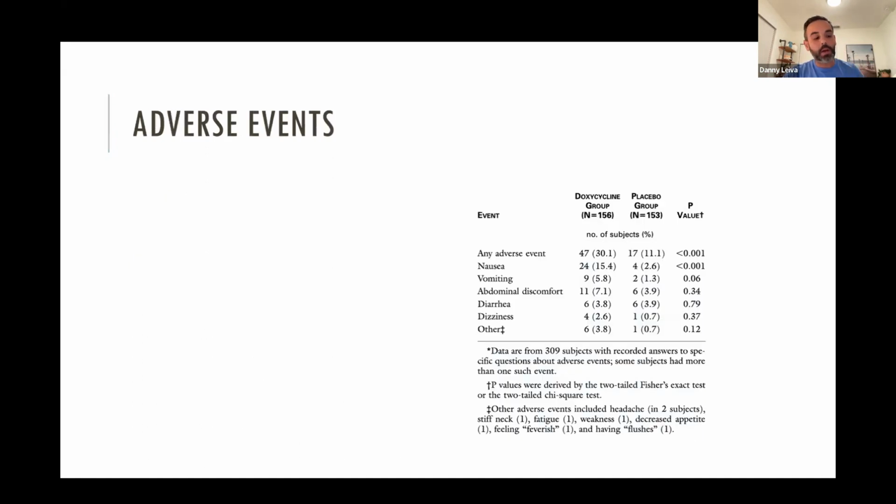Adverse events, they also looked at, obviously of utmost importance when we're giving somebody a treatment, especially a medication. The doxycycline group had a significant number of adverse events as compared to placebo. You can see here, 47 people over the 17 that developed an adverse event in the lactose placebo group. The most common were nausea, abdominal discomfort, and vomiting to a lesser extent.